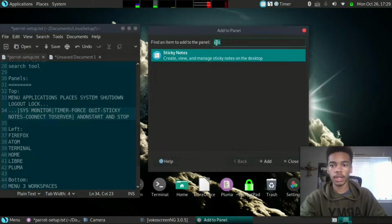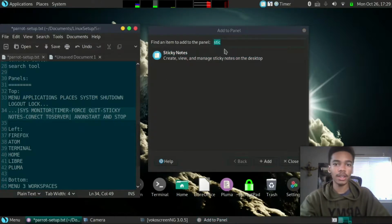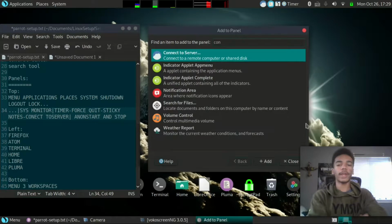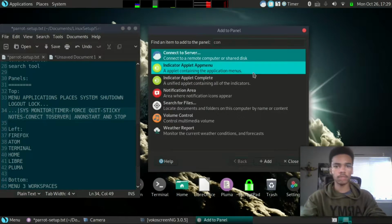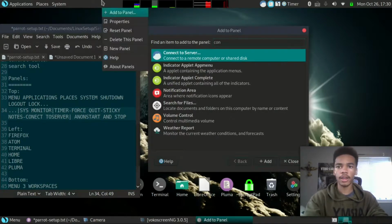Then we need the connect to server. I put 2 O's here. Connect. Oh yeah, just to give you guys some context, I'm going to be customizing the panels. The panels are this thing up here. I usually have a panel on the left, and I'll show you how I do it without making it look too chaotic.